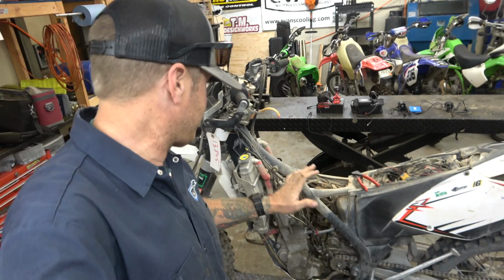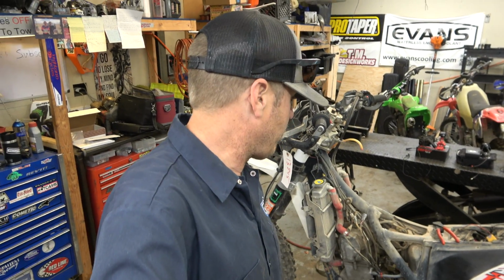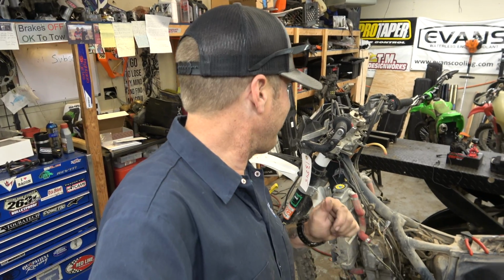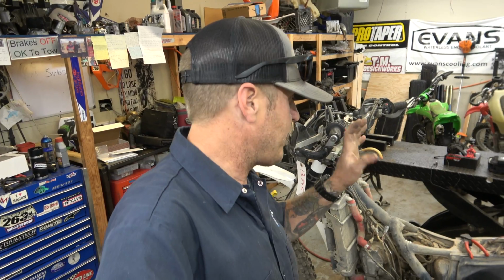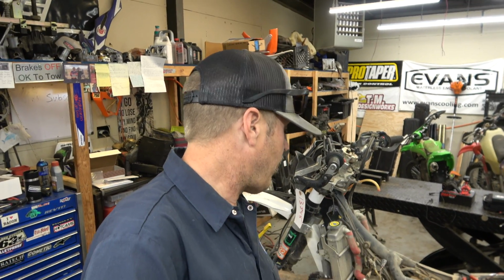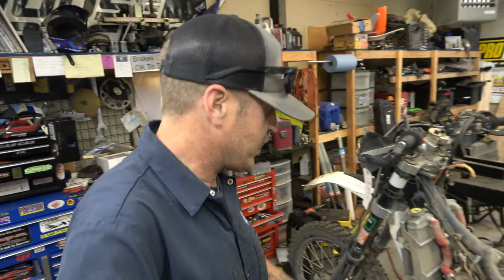Next on the lift is this older '08 or '09 Beta 525 RR, which is the KTM 525 motor. It's got electrical issues. I think the stator is going south because it was working fine, battery's working fine, everything was starting to run great, and then the battery quit starting it, and then it quit starting when it was hot. Then you let it cool off, kick it, and it starts, but the battery's still dead. So I believe the stator is taking a crap. I'm going to show you how to check that here in just a second.